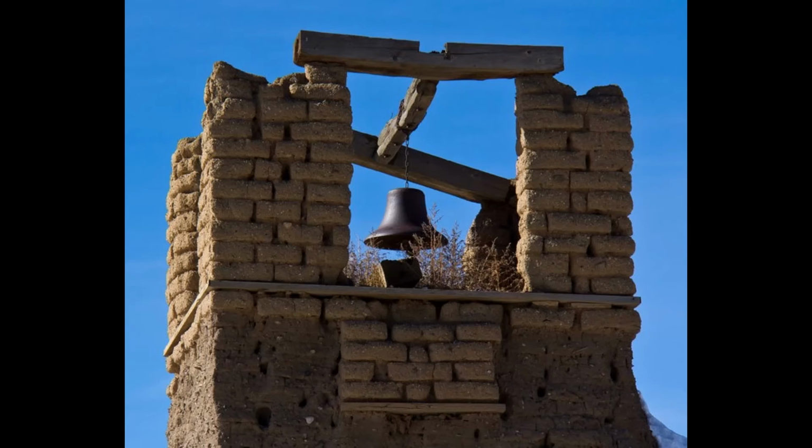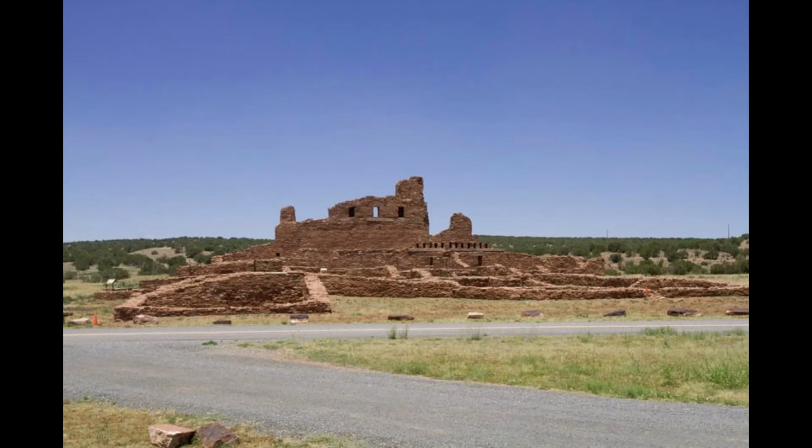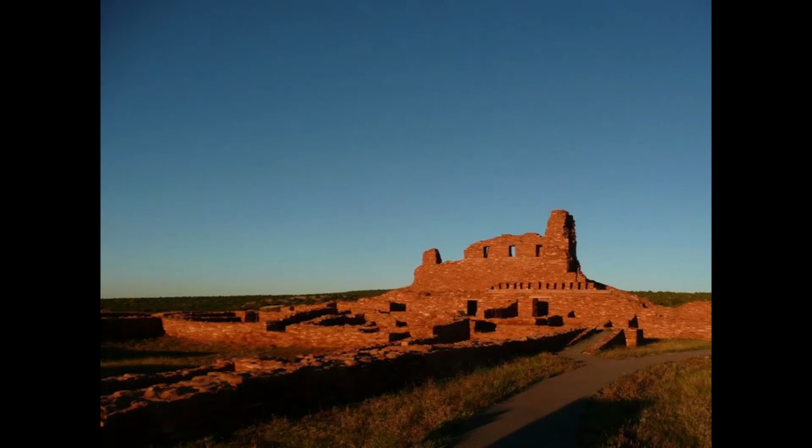And I think this came from the same building. And you could see that what it looks like to me is they did some work on the top compared to what's showing on the bottom. Here's another New Mexico castle. Just stunning.